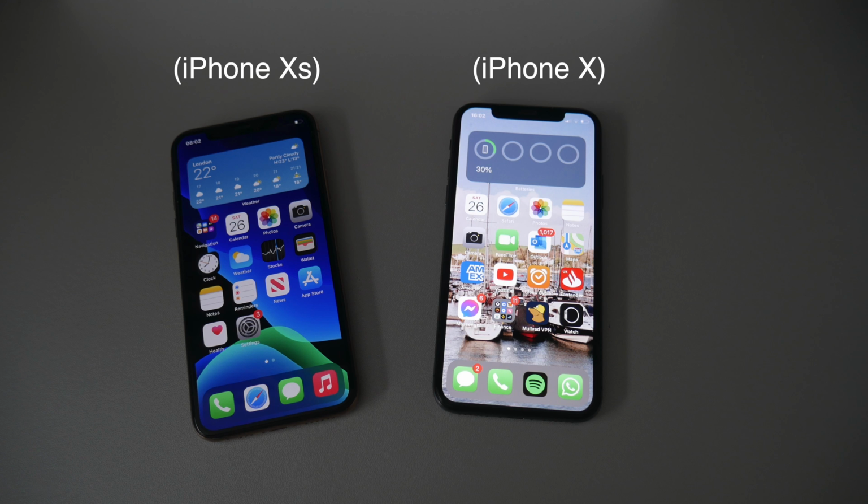Ultimately, the iPhone XS is an incremental improvement over the iPhone X, with the biggest differences being in the camera and the processor. They even share the same design and it would be very difficult to tell the two apart if they were next to each other.